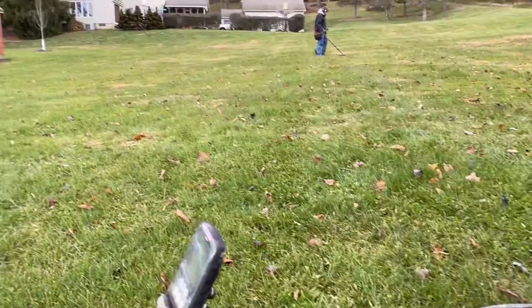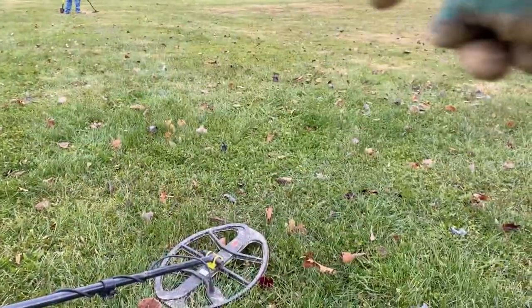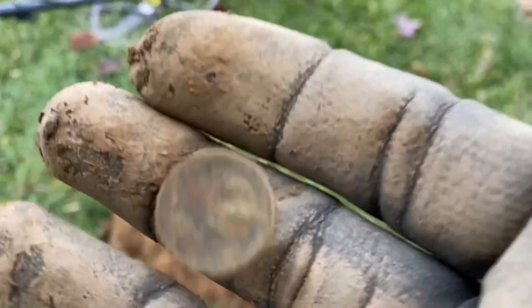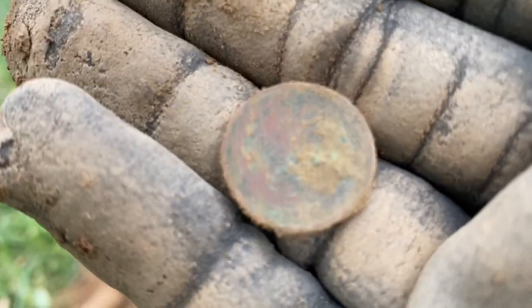All in this little area here. I probably got 6 or 7 of them just in this little area. That silver Merc was kind of over there. So we keep pulling them up. So it's awesome.